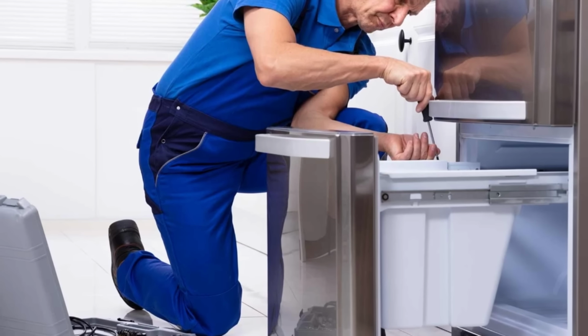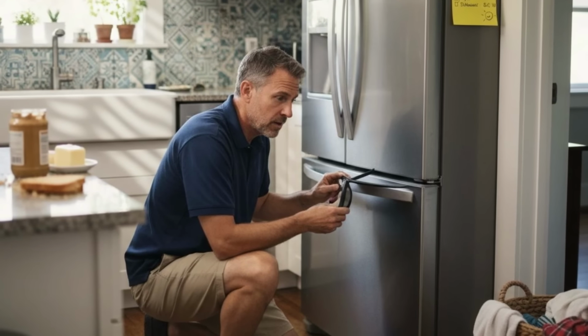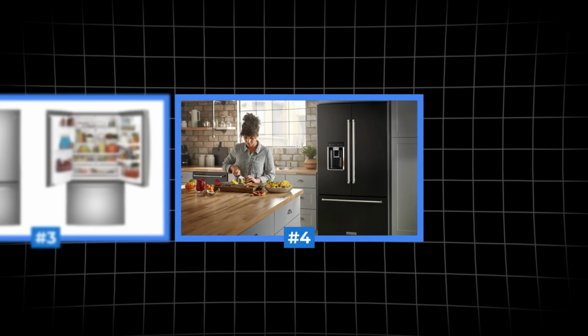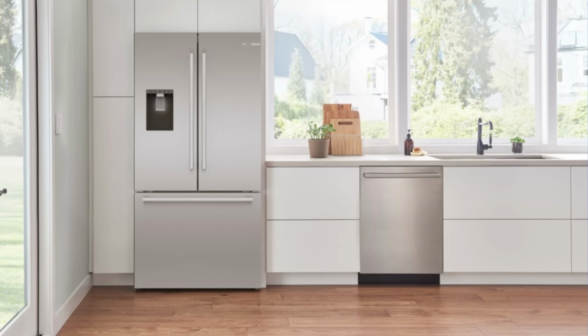And for a lot of these machines, the repair is not even worth doing. You just eat the loss and buy another one. Today I'm breaking down what manufacturers changed, which brands are failing the hardest, and the 3 fridges that repair technicians actually trust. Let's get into it.